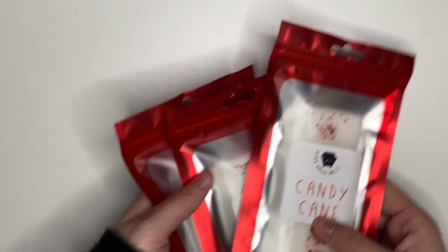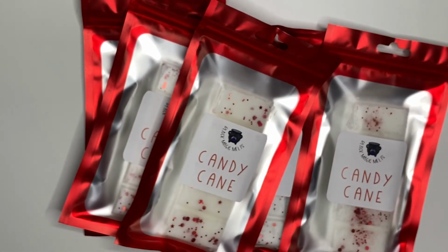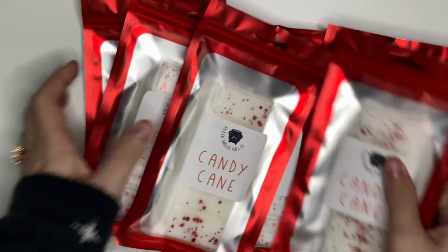Okay, this one I did not mean to get this many of. I think I got 3, and then I thought it was a new scent, not a restock, and then I bought 3 more. So now I have 6 candy canes. Oh, send help. Chris won't be sad about this. And yeah, it's a delicious, yummy, minty candy cane yumminess. So I guess you will really be enjoying that.